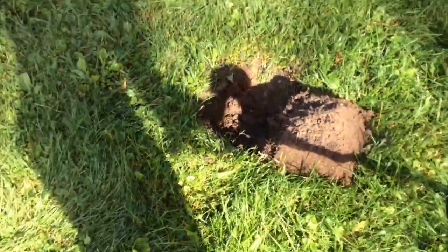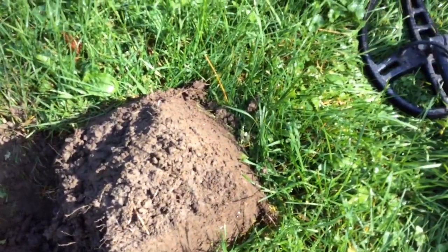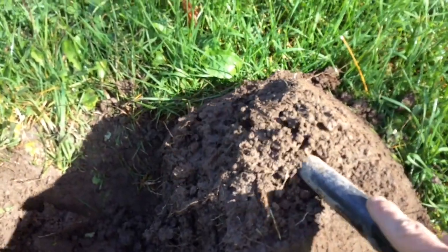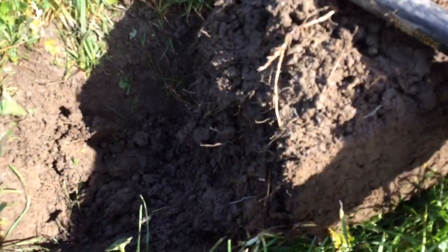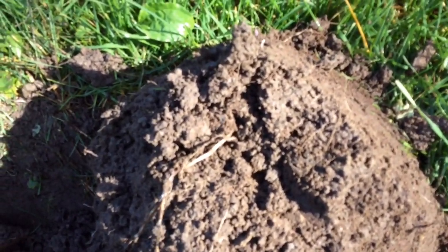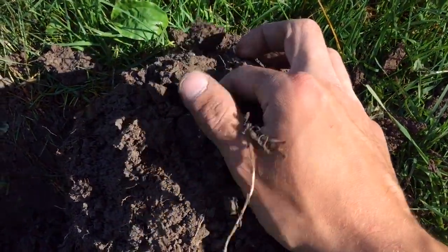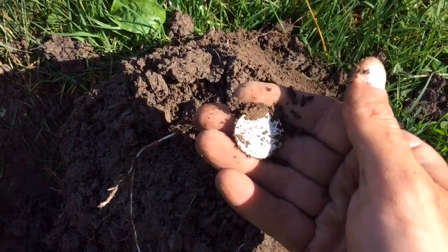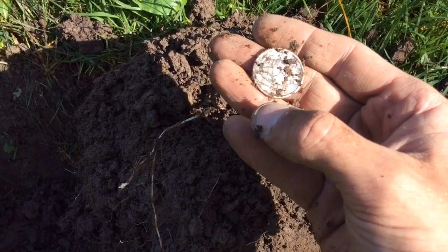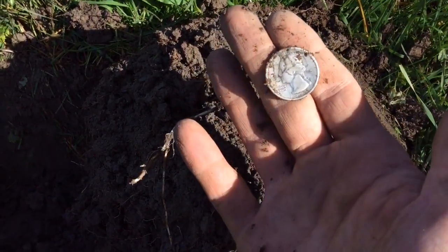Giving me about an 88, which is higher than Washington. I got a 50 recently. That was closer to 90. This is probably junk, but we'll see. Oh, I see silver. Maybe you can't. Right here. Another silver Washington. 1934.